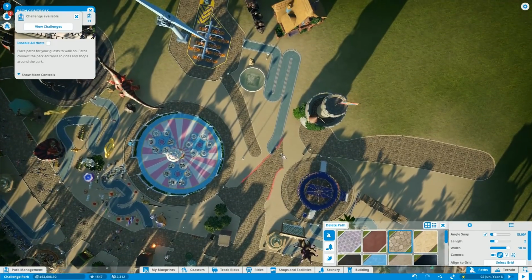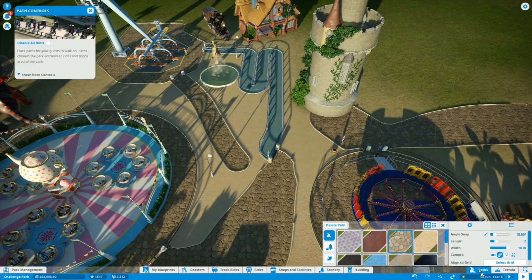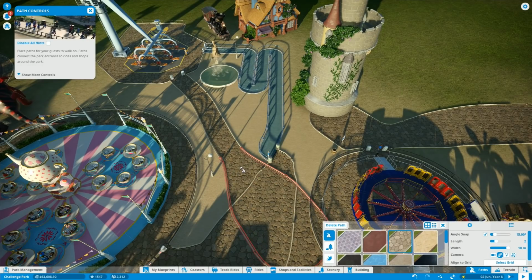It doesn't like footpath, this game, does it? This game just doesn't seem to like footpath full stop. Remove path. Is there a... There's got to be just like a plain delete button somewhere. There simply isn't. It simply doesn't exist.